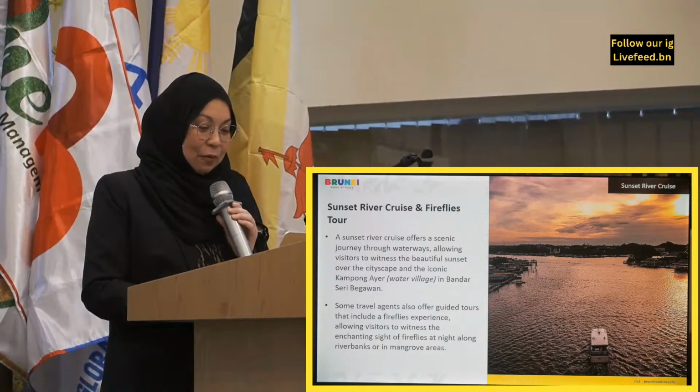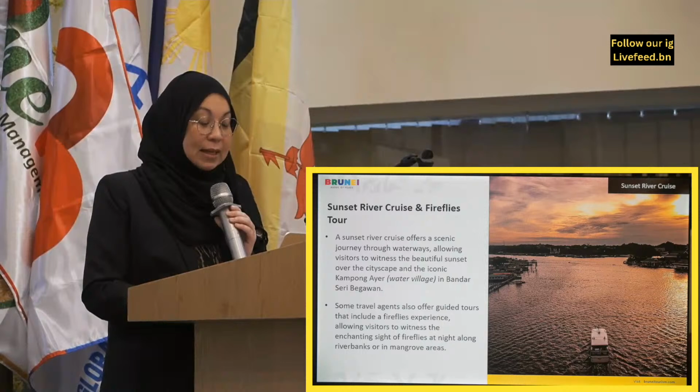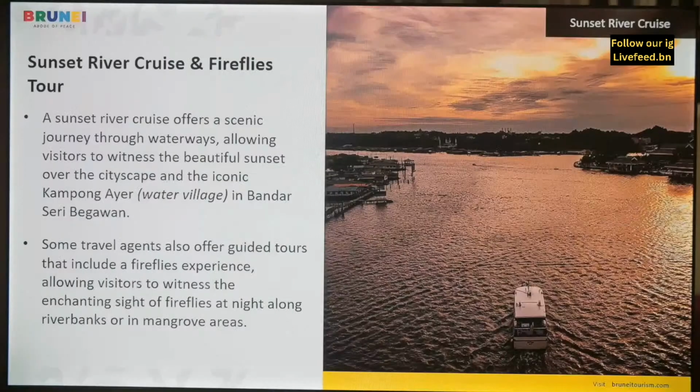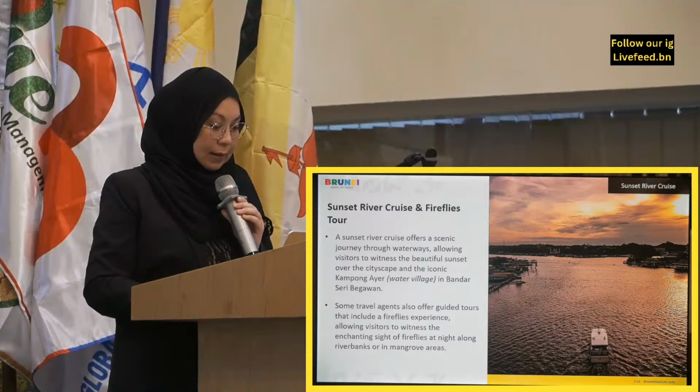Next. Visitors seeking a glimpse of the sunset may also want to consider a sunset river cruise option. The Sunset River Cruise offers a scenic journey through the waterways, allowing visitors to witness the beautiful sunset along Kampong Air. And some travel agents also offer guided tours that include a fireflies experience, allowing visitors to witness the enchanting sight of fireflies at night in the mangrove areas.